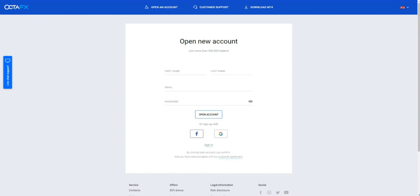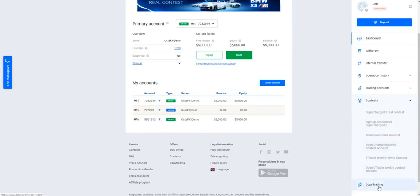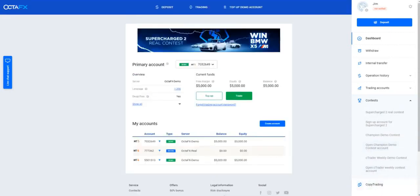And pretty simple, once you've actually logged in, you'll be shown to your secure client area where you can withdraw funds, deposit funds. You can open up different types of trading accounts. You can also see what type of contests they have available, and also access the copy trading services. From this place, traders can access the different trading platforms. You can simply click trading.